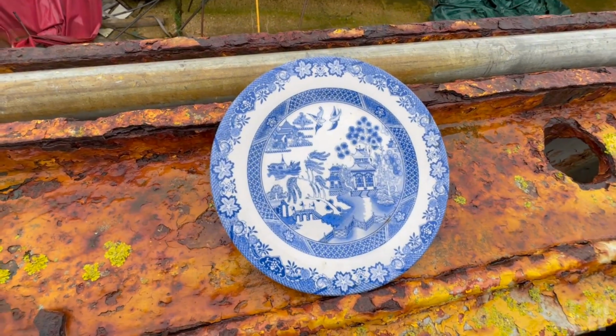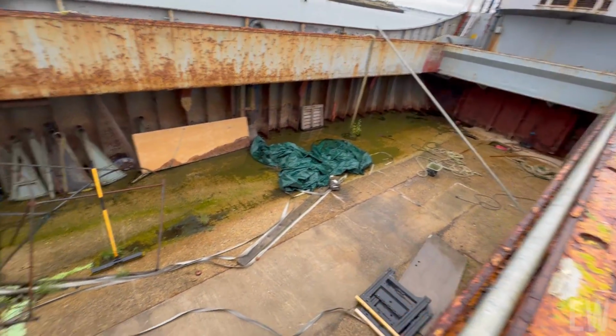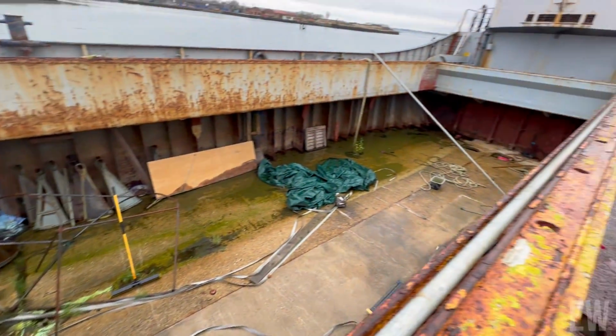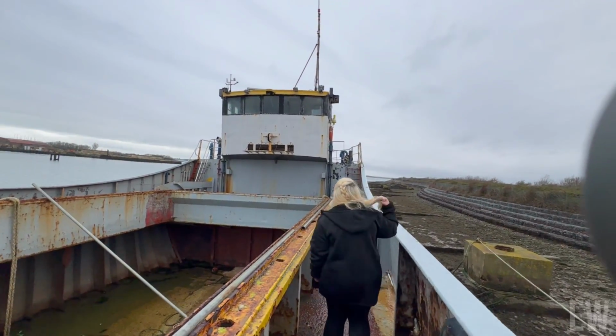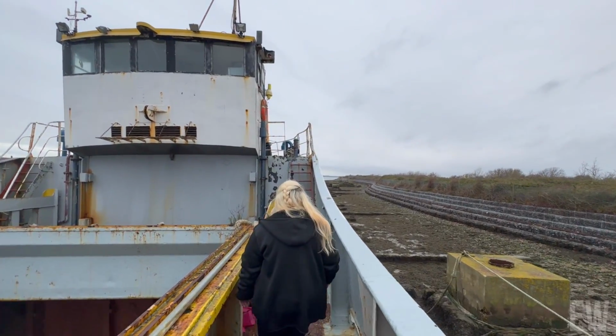Nana Granda plates. They're everywhere. It's like we're back in a house. Yeah, this is below deck. So there's several floors to this. We can go down in the engine room, and I think there's some other little rooms down below. Possibly, maybe a galley. Possibly some bedrooms. But we're going to find out, folks.